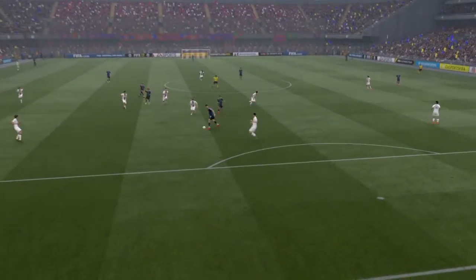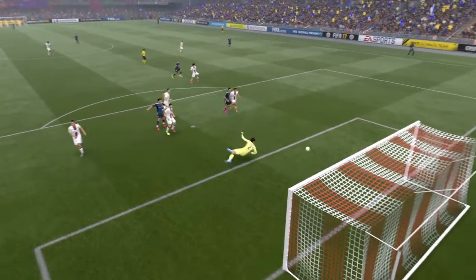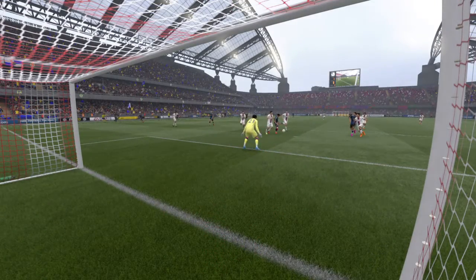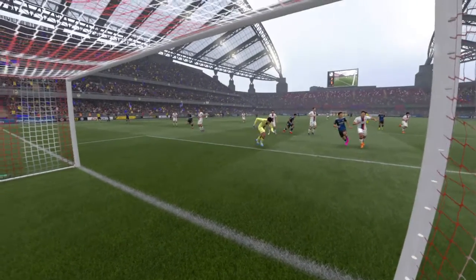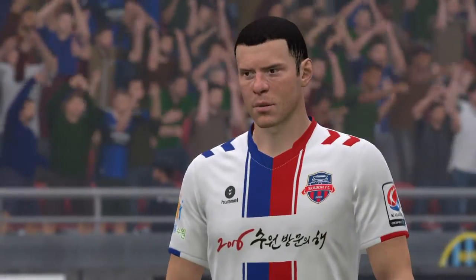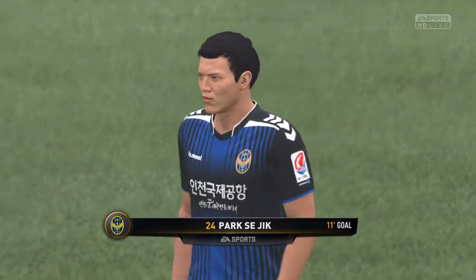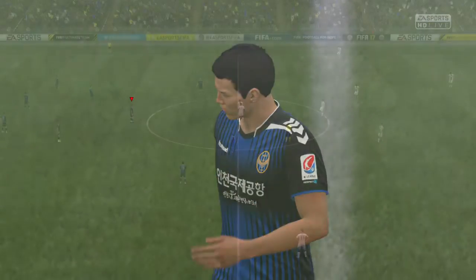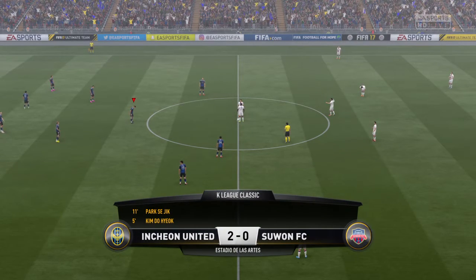What a spell of play this is. The two goals coming one so quickly after the other. Two goals and two very good goals as well. Some great passing and some great finishing involved there. Starting at 2-0.